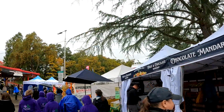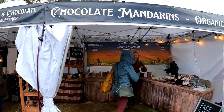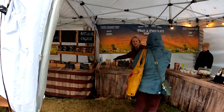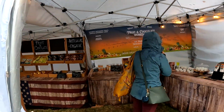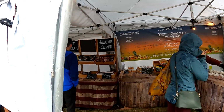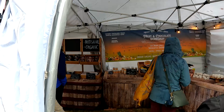So we're at the Windy Ridge Farm booth, which seems to have mandarin candies. So let's check. Oh, there we go. There they are. They're the freeze-dried mandarins. That is what we were here looking for. They also have mandarin sugar. That's interesting. But yeah, the freeze-dried mandarins are what we were here to look for. So we're definitely going to pick up one of those. I'm not sure if we'll try them while we're here, but we're definitely going to pick some up.